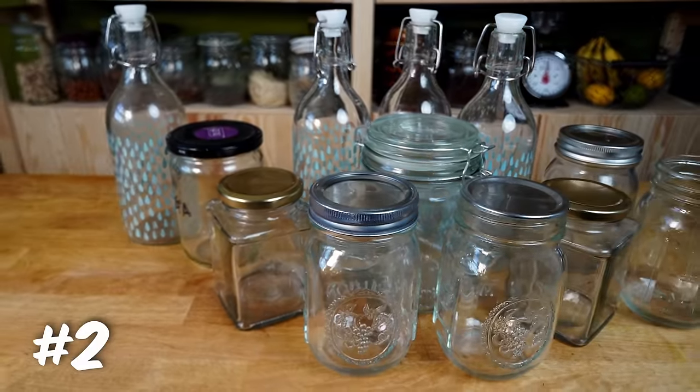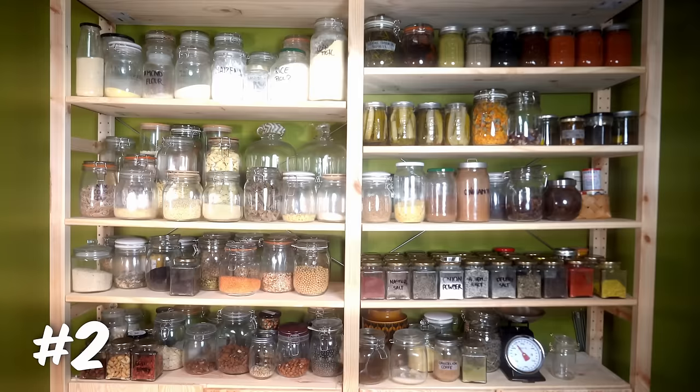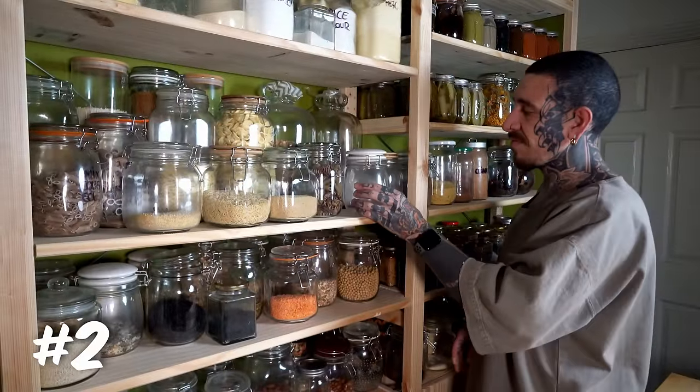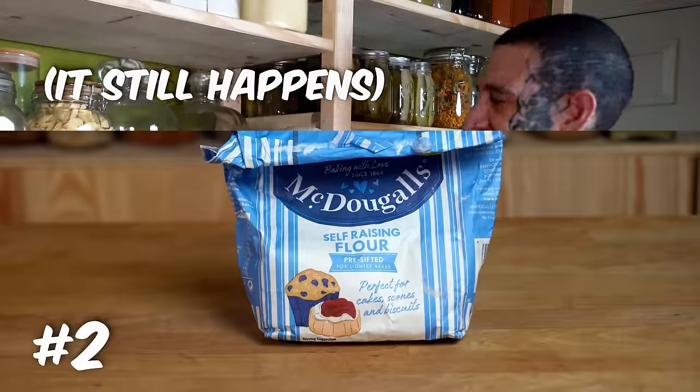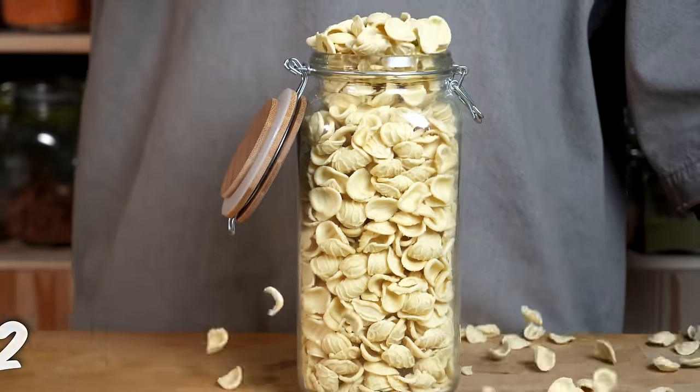Save old jars to store food. We made this pantry with loads of recycled jars. And look how cool it looks. But you might be asking, why do I need to start a pantry? Well, for three main reasons. Everything is visible, so you don't forget to restock something. Less single-use packaging. And cost saving, as you don't end up overbuying food.